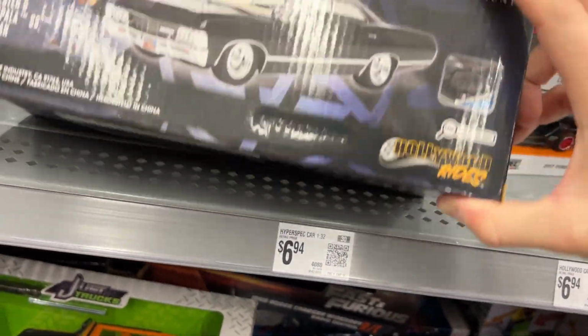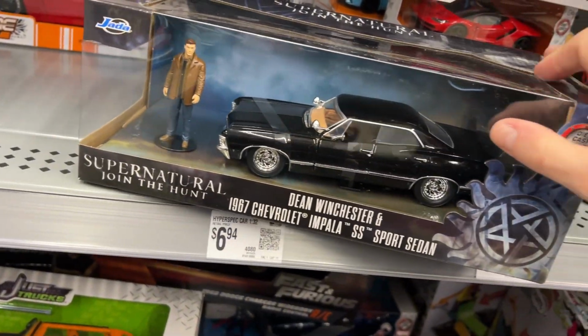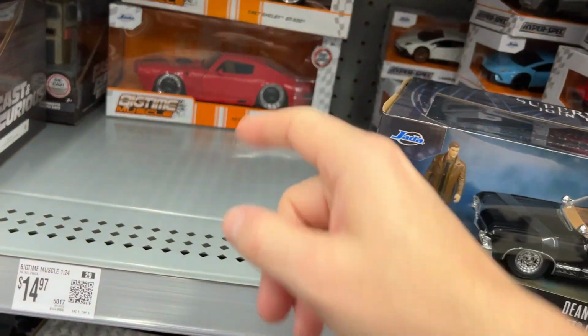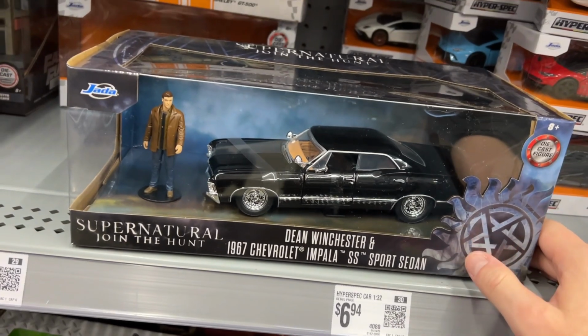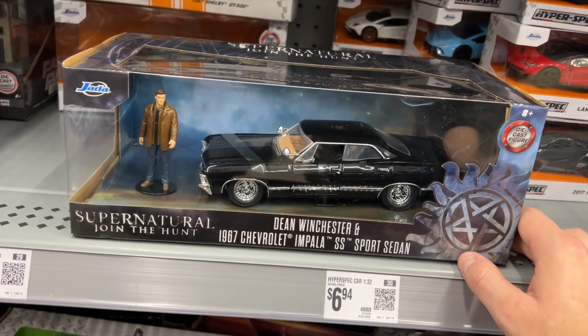Oh, man, I loved this show. The first few seasons, anyways. I kind of quit watching it towards the end. I need to finish it one of these days. That firearm back there is cool as well. But yes, this is sweet. This is going to be something that's going to be tempting. Oh, I might have to get the Impala. I don't know. We got to think about it.